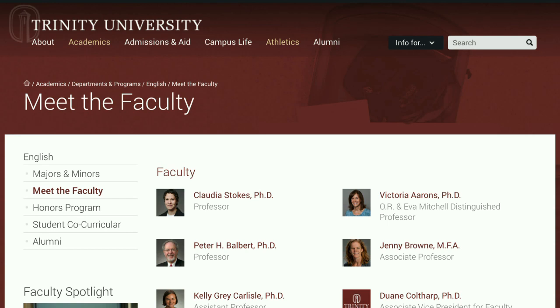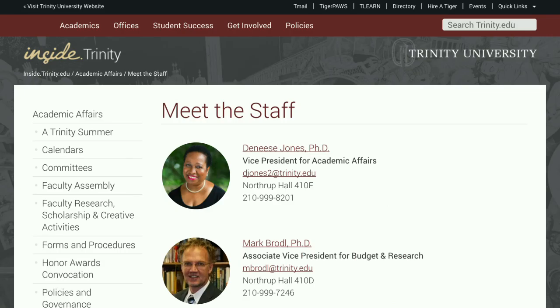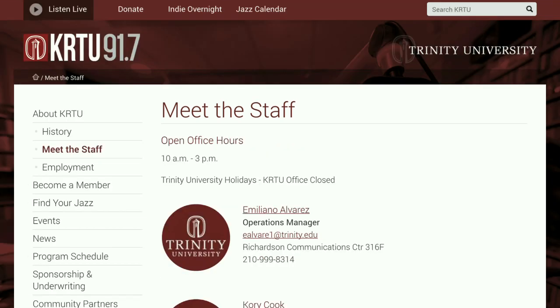And so this is taking the information that's on inside.trinity and pushing it out to new.trinity. Similarly, this is taking information from inside.trinity but filtering it to a different section within inside Trinity, the academic affairs meet the staff page, as well as krtu.trinity, our radio station, like I mentioned. So this is our online directory, and it's a huge project.